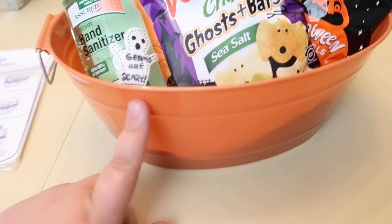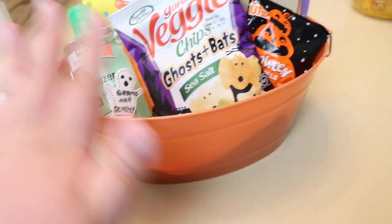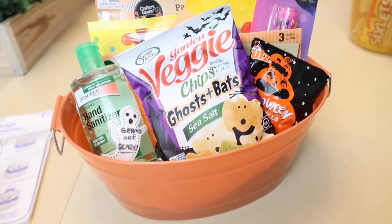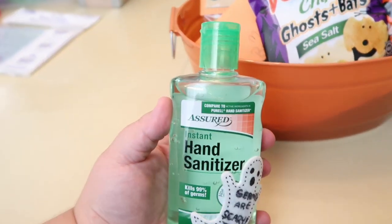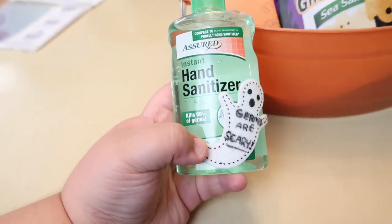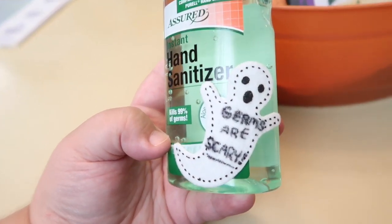So the first thing, this container is from the Dollar Tree. I like how it has handles and it's orange because she can use it for other things. She doesn't just have to use it for Halloween. The first thing I have in here is this little hand sanitizer from the Dollar Tree. It's just the Assured brand, but it is a decent size. And I got some of these felt stickers from the Dollar Tree, and I thought it was so cute.